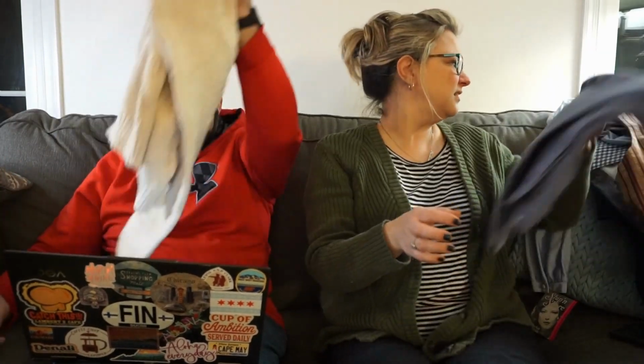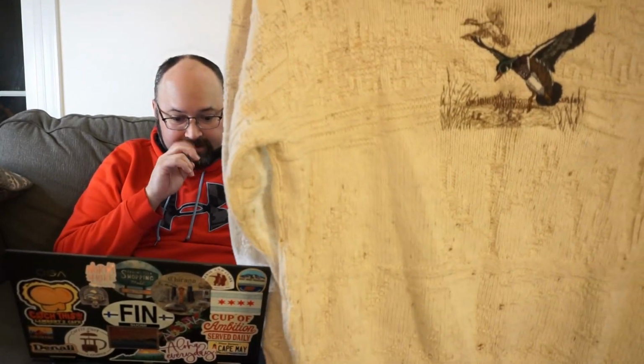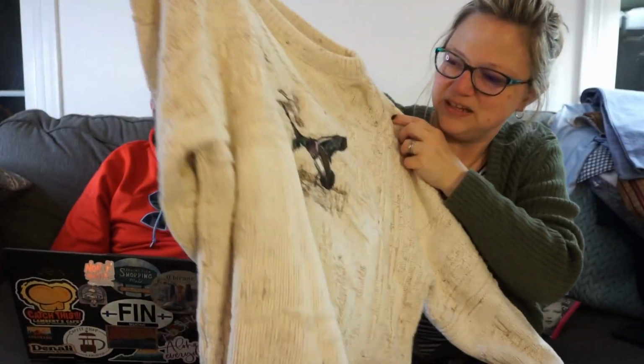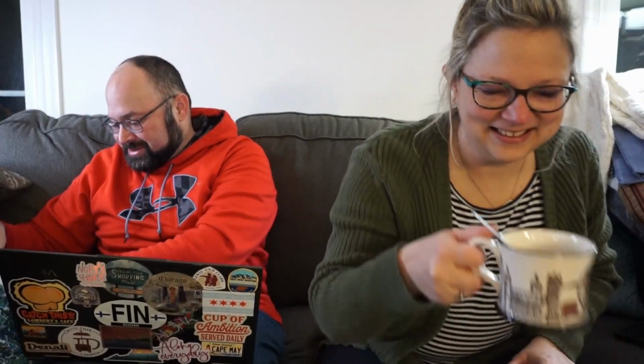It is a vintage Croft and Barrow duck sweater. Ooh. It is classic. It is very classic. That's like a $20, $30 sweater? Yep. Easy peasy. That's cool. That is grandpa core, ever I saw it, right? I was about to say, that's like grandpa to the bone right there.